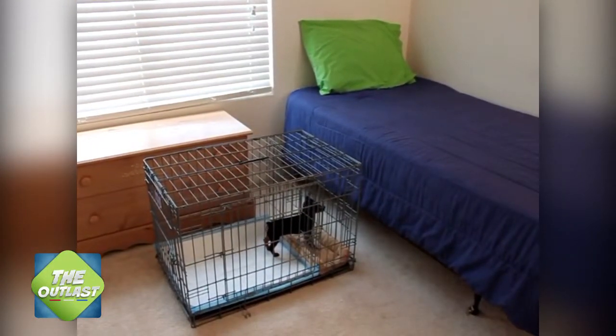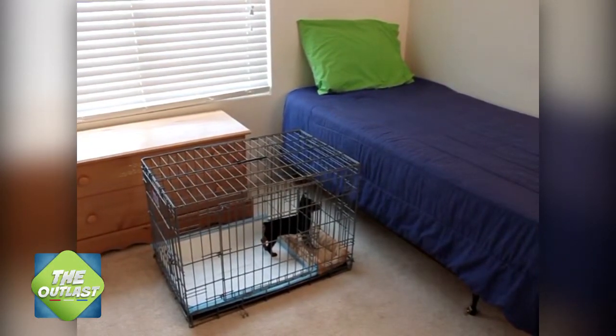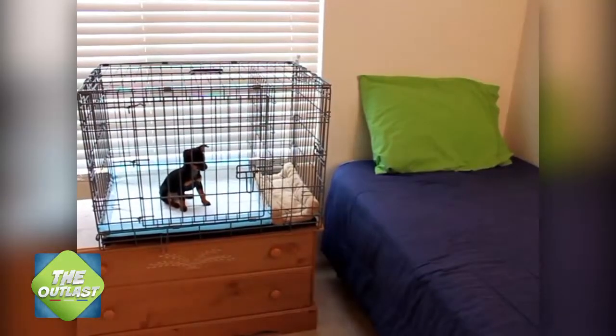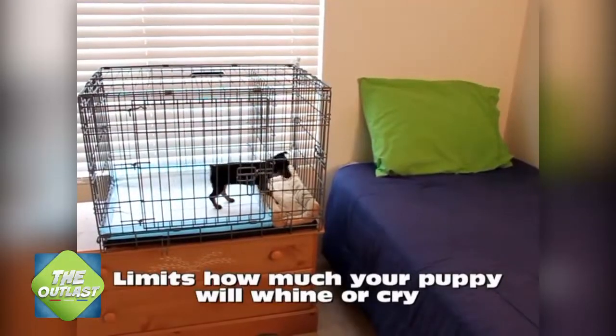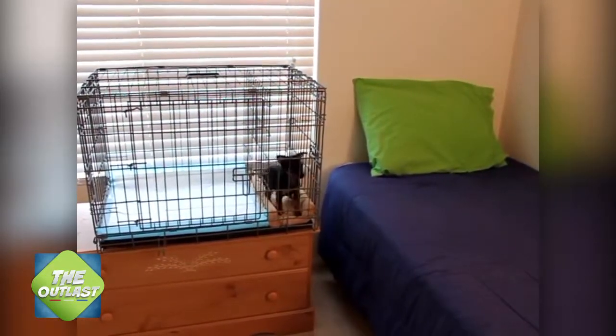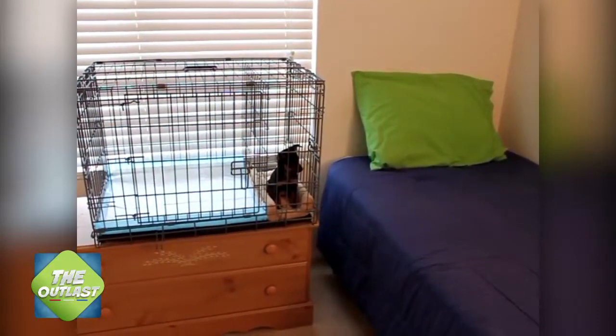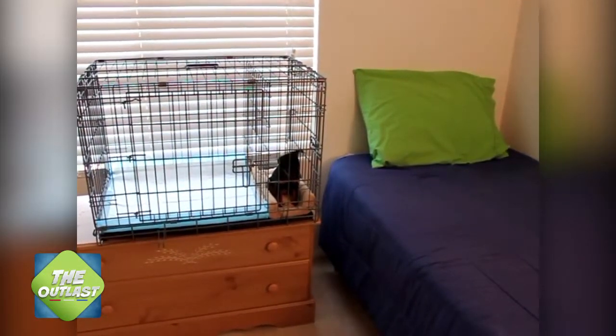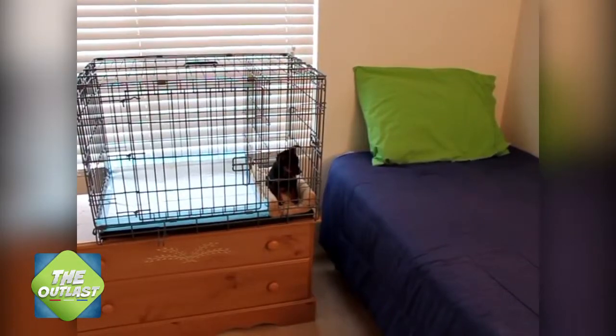We suggest positioning your puppy's apartment so the bedroom section of their apartment is the closest section to you. This first option normally limits how much your puppy will whine or cry in the beginning. It also allows you to easily change the potty pad after your puppy potties. We strongly recommend this first option if you live in a condominium, an apartment, or have other people living in your home.